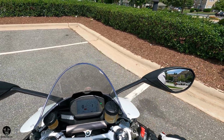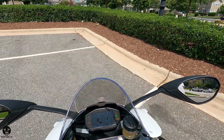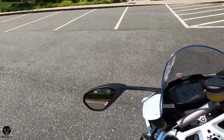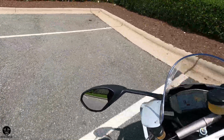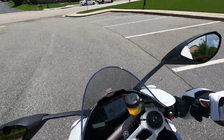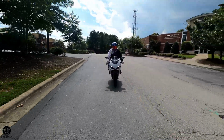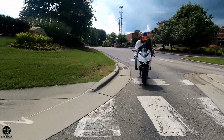Alright, so let's start off our ride with our first test. Let's make a couple of U-turns and see how this puppy maneuvers. Short wheelbase, 24-degree rake angle, those 440 pounds curb weight, all combined together to make this bike handle really well.